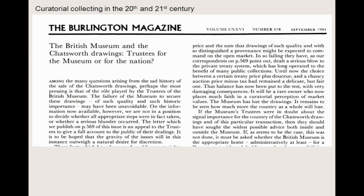Then this happened, which is the disaster of 1984, when we were offered by the trustees of the Chatsworth estate 70 amazing drawings for £5.5 million, we said that was too expensive. They decided to put them on the market, and they made almost 20 million. And that was entirely due to a director of the BM who really didn't like drawings very much and thought they were sort of snooty and not of great interest, and a rather unworldly keeper who didn't share the information and ask some of his curatorial colleagues who knew a great deal more and would have said, yes, go for it.